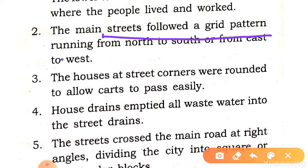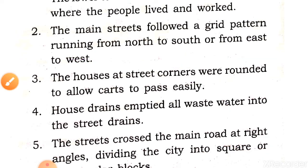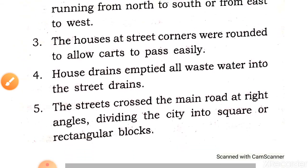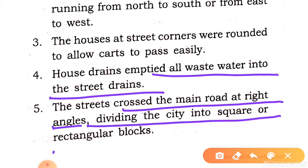The main streets followed a grid pattern. I have already shown the parallel grid pattern, where roads cross each other north to south or east to west. This type of system is called a grid. The houses at street corners were rounded to allow carts to pass easily. House drains emptied all waste water into the street drain, meaning all the house drains were connected with the street drains. The streets crossed the main road at right angles, dividing the city into square and rectangular blocks. I have shown that all the roads cross each other at right angles, which made the grid-like pattern.